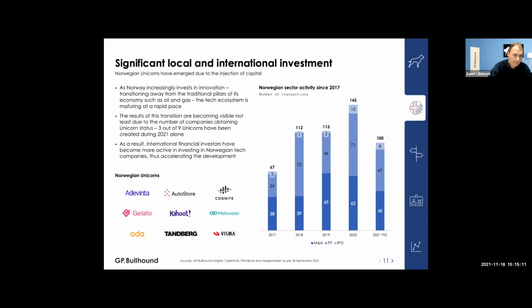I mean, the way we view tech, these are not all the IPOs. This is in the sectors that we focus on at JP Bullhound, so it's primarily software and services type companies. And there we have 18 IPOs since COVID. It started with Pexip, and I think the total proceeds raised in those IPOs alone is something like 2 billion euro. So a lot of liquidity for Norwegian companies going public.